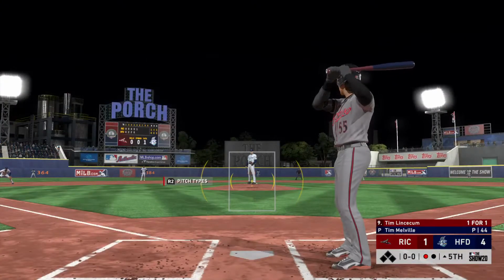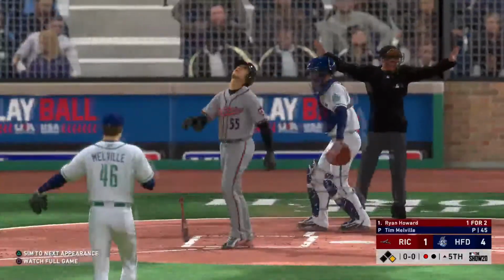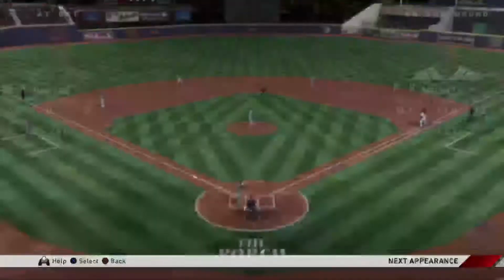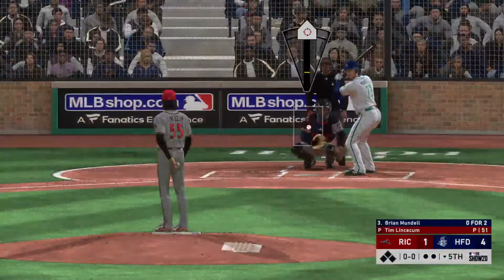Now in the box, Tim Lincecum. The pitcher, number 55. And look out. Oh, that ran in and got him. And intentional or not, you do not. Set now for the bottom of the 5th.